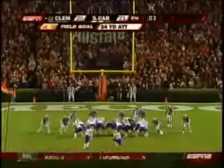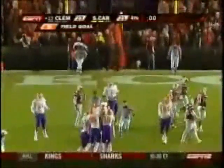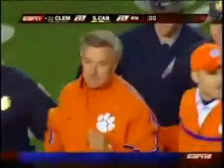And what could be the game-winning field goal? No timeouts called. The kick is up, and it is good! And Clemson will come away with a victory.